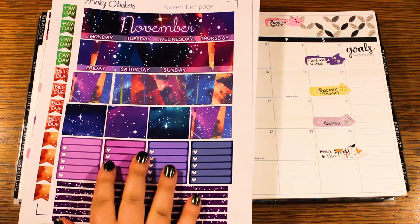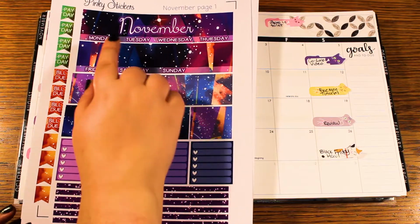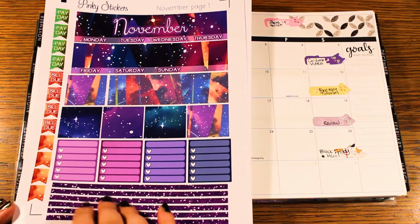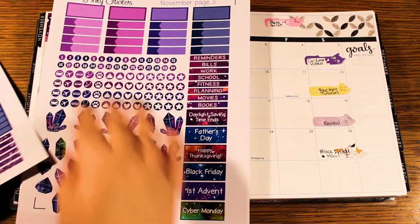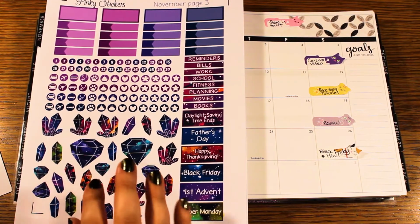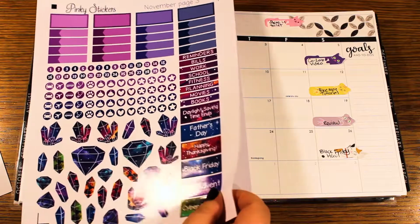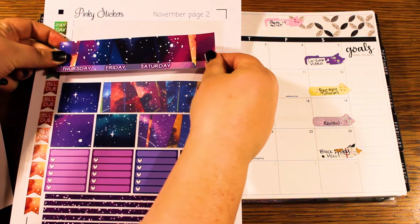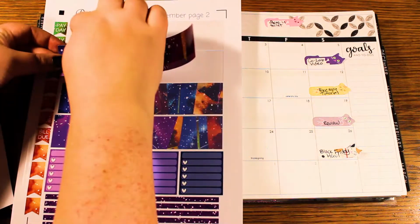But you get 3 sticker pages in the set. You get one with a week starting on Monday, which I personally think makes the most logical sense because the weekly spread starts on Monday. You also get your sheet with all of your fun little decorations and functional stickers, etc., etc. And then you get another sheet, which I've already taken 2 stickers off, starting on Sunday.